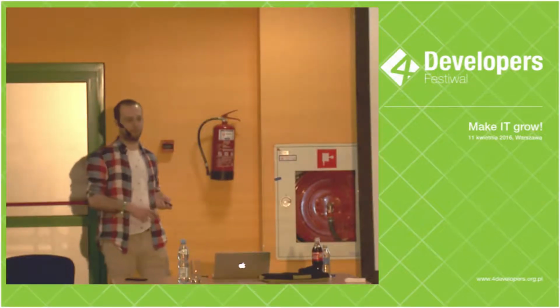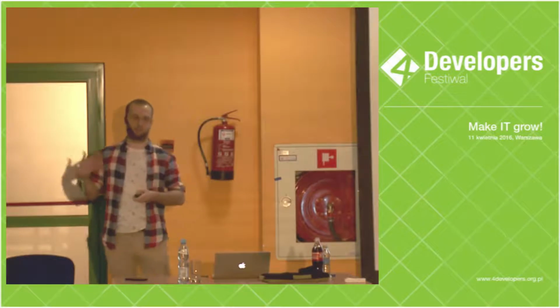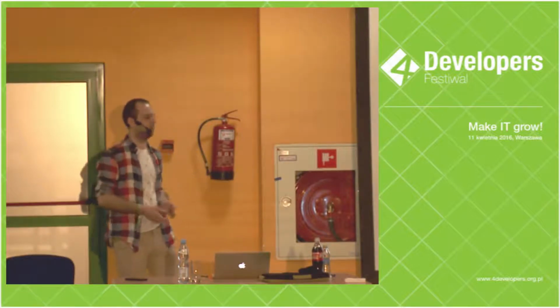You just download VirtualBox, you install Docker Machine, you run some command, and it gives you an interface on your host computer, and you can run Docker very easily with this. So it kind of works like magic. I wanted to show you some code, but it's just too simple.